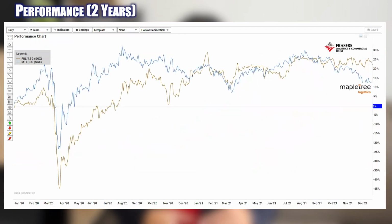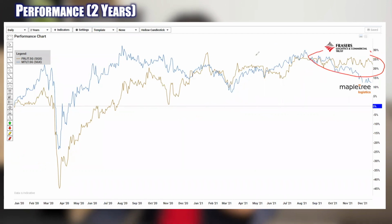Let's look at how they performed over the COVID period. Actually, both performed in a similar direction, except that Mapletree Logistics Trust has shown some weakness lately, where their price has started to creep down. FLCT's share price has been able to remain quite stable, which makes them outperform MLT over the past 2 years.